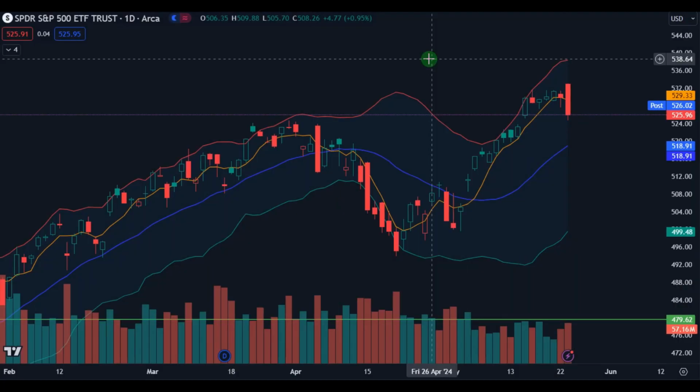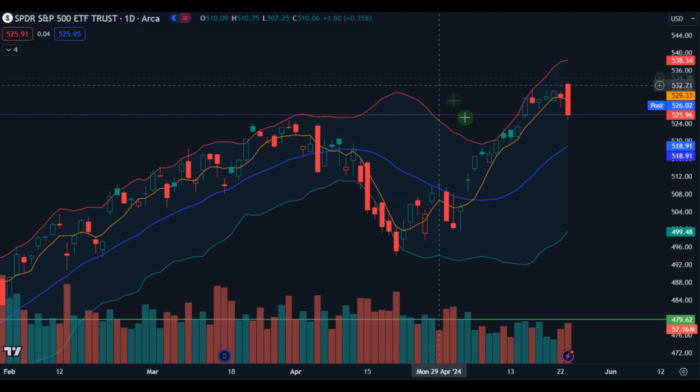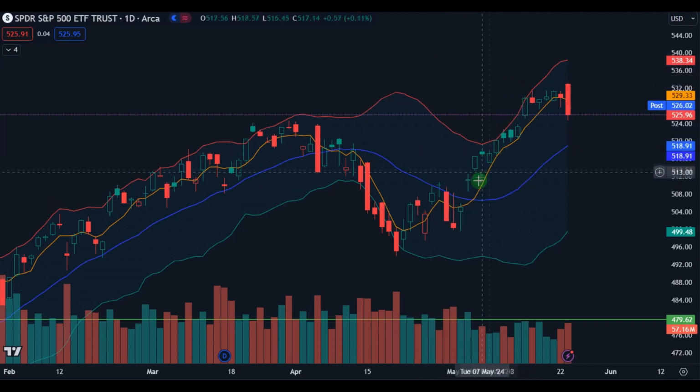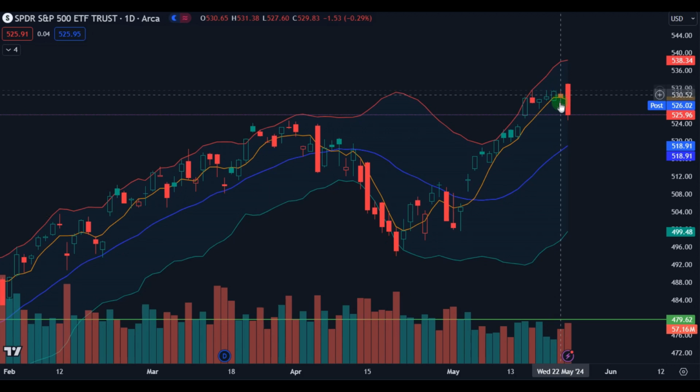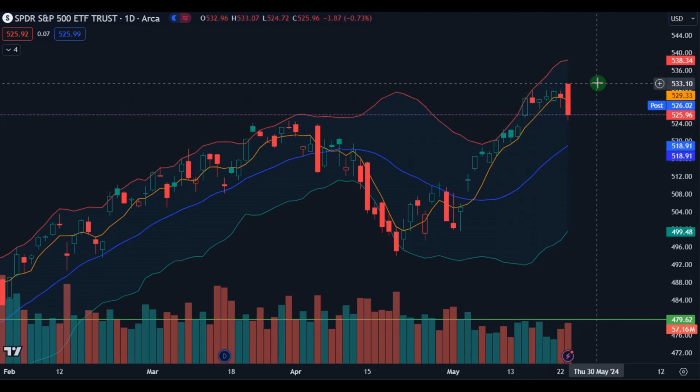A lot has happened since my last video, where the buyers have been running over the sellers for the last few weeks. But today we saw the daily candlestick print a bearish engulfing candle after hinting a bearish hanging man candlestick the day before, and price not only closed below the 5-day moving average, but also closed below the 10-day moving average as well, signifying a change of character for near-term price action.